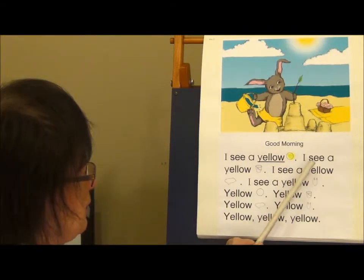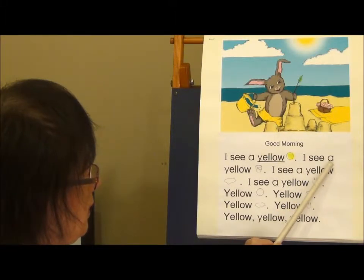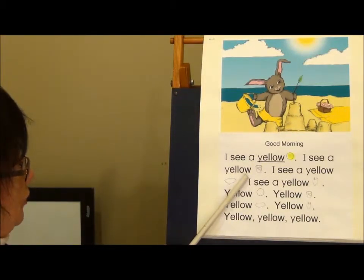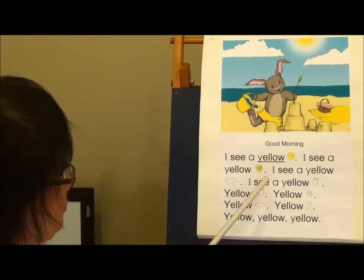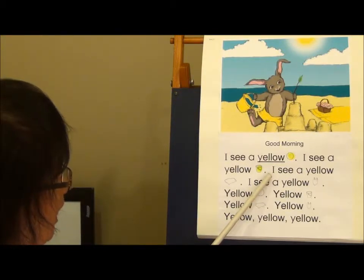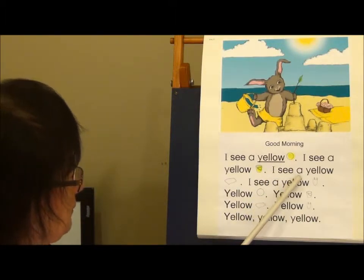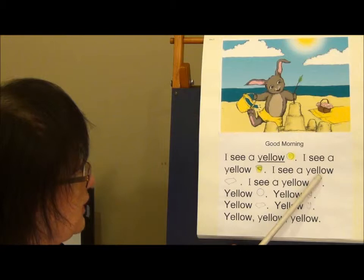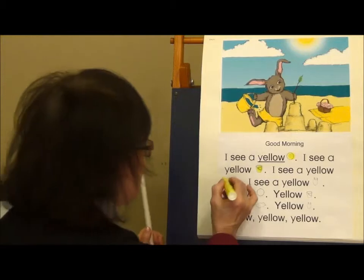I see a yellow pail. Let's go down and let's read some more because we have to do our coloring so we can read the story all together. I see a yellow, very good, yellow blanket.